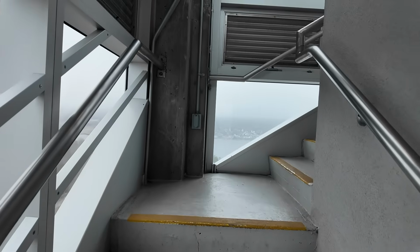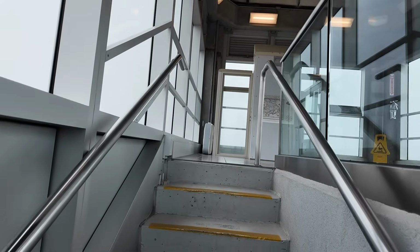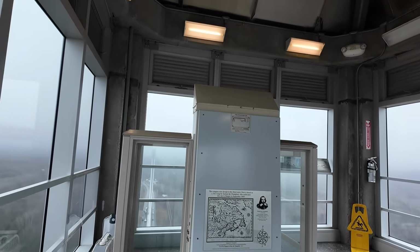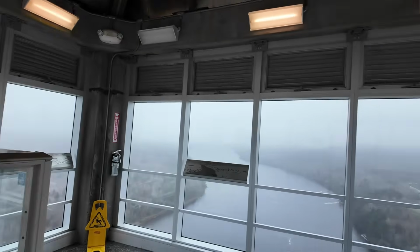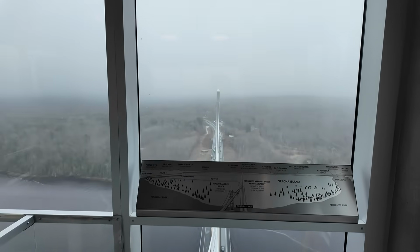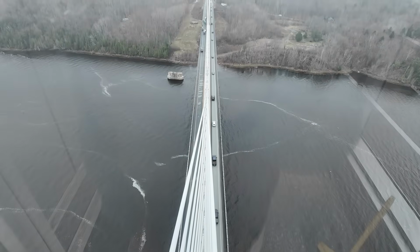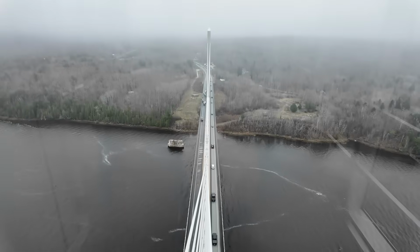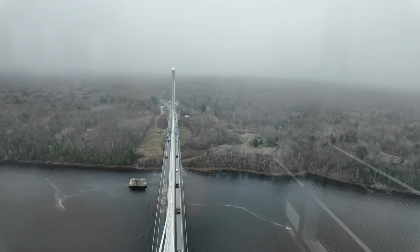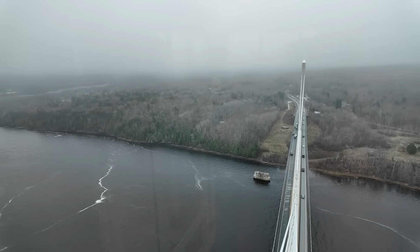Oh, apparently we can go a little bit higher. Oh, okay. Here's the tippy top observation floor up here. And from over to this side, we can actually look down on the rest of the bridge. Quite the view from up here. And just look how foggy Maine is. Does look like the setting of a Stephen King movie.